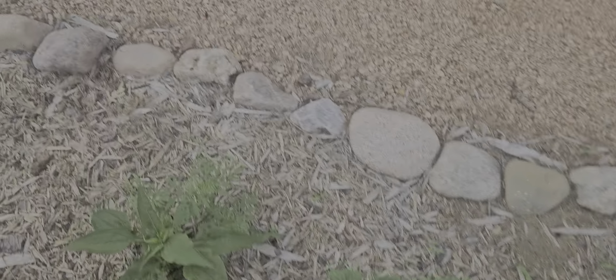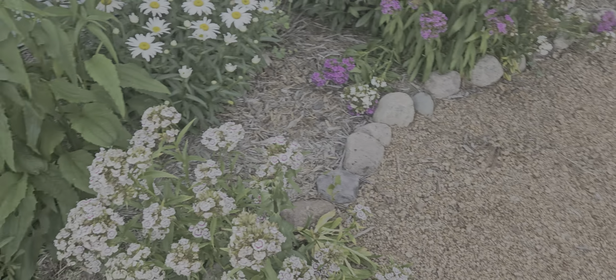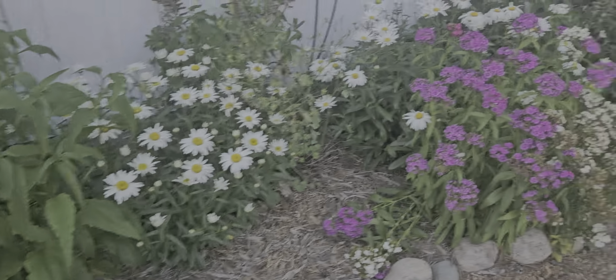More cucumbers. And then on this side, look at the cauliflower. I did it. This is the first year growing cauliflower. Look at that. It's massive. Ugh, I gotta harvest that. I'm gonna harvest that tomorrow, and then I'll show you. I am super excited about the broccoli and cauliflower.